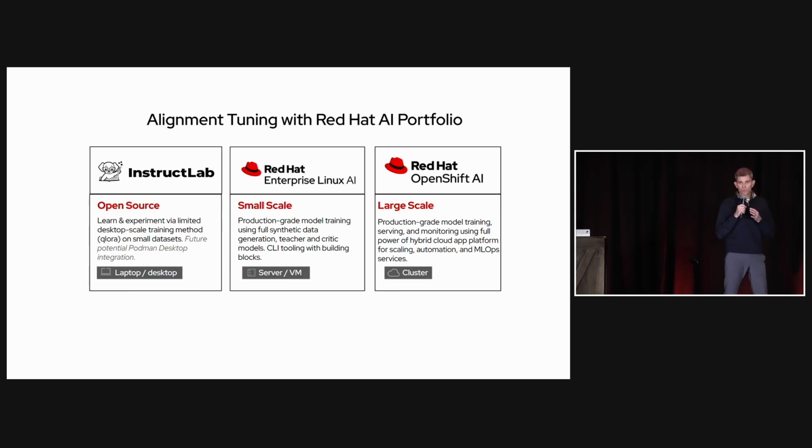So next is RHEL AI. RHEL AI is meant for production-grade model tuning with the InstructLab tooling. So you can add new skills and knowledge with custom data and then do full synthetic data generation, training, and evaluation using the iLab CLI. Now, if you look at how long it takes to do a typical end-to-end run, it's generally over 24 hours. So in reality, you're only looking to do a few in a given week.